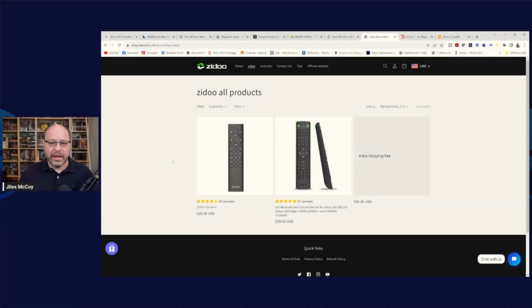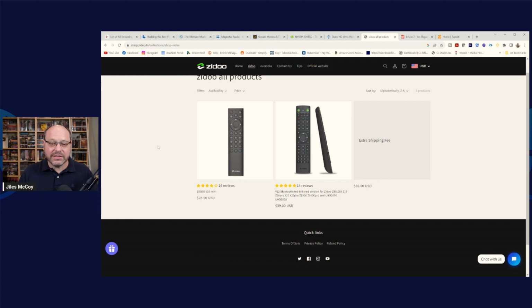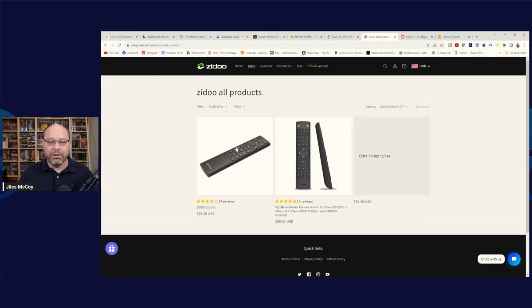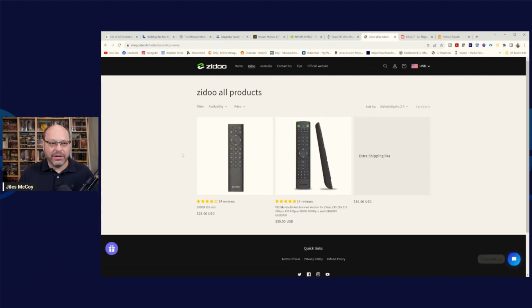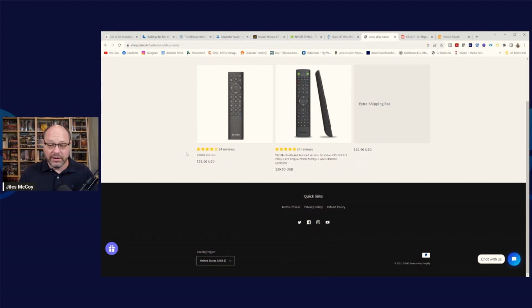Zidoo. And this is, I think, likely the most interesting, viable competitor to Zappiti out there. However, when you go to shop.zidoo.tv, they don't even have their boxes available for purchase. You can buy a remote control, and you can buy their Ever Solo stuff if you want to. But they're not there, right? You can go to the Chinese webpage and look at all the products, but they are not here on this sales site for the United States. So that makes me a little curious and a little concerned.